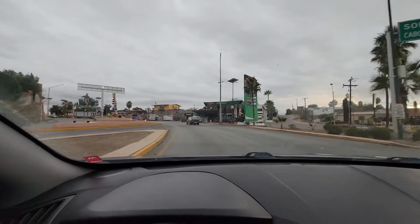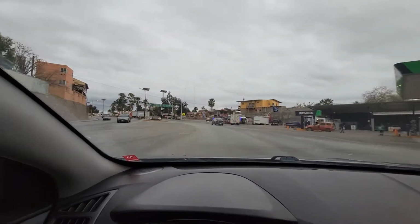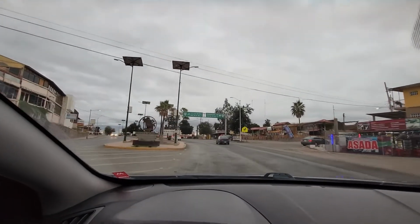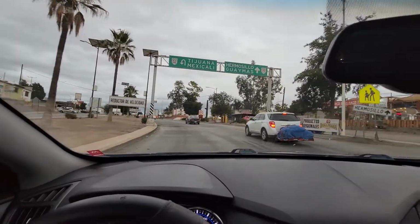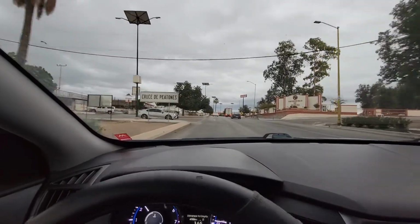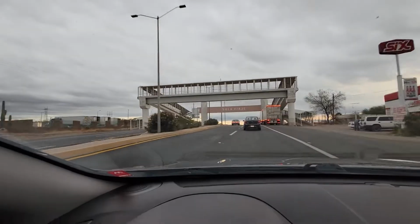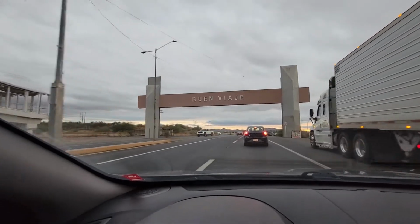I hear if you go to an Arco, try to find an Arco, that's your best bet because that is American gas that they truck in from the USA. Good old US of A. All right, I need to get over so that I can go to Hermosillo, because I do not want to go to Tijuana, Mexicali. Bon voyage. We are leaving.